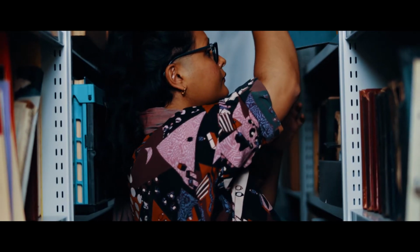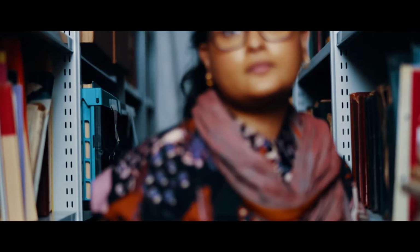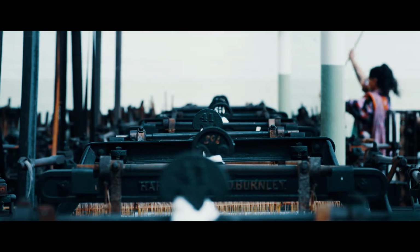I've spent my career trying to make those connections with the peoples whose history that relates to, underpinning perhaps British textile history as a global textile history narrative.